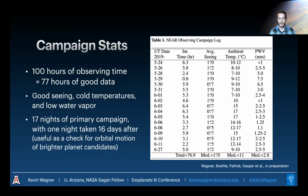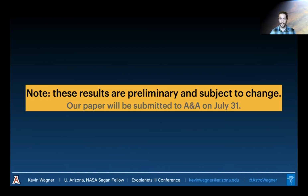A final night of data was taken on June 27th, but the orbital motion of any planets within the habitable zone complicates combining this night with the rest of the data. Nevertheless, it does serve as a useful check for orbital motion of brighter planet candidates and also as a check for instrumental artifacts, which should remain stable. Now, I'm excited to share the images from the NEAR campaign with you, but before I do, I want to mention that these results are still preliminary and we're still converging on a final form before we submit our paper to A&A on July 31st.